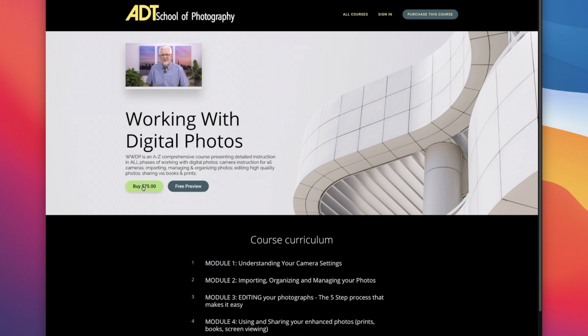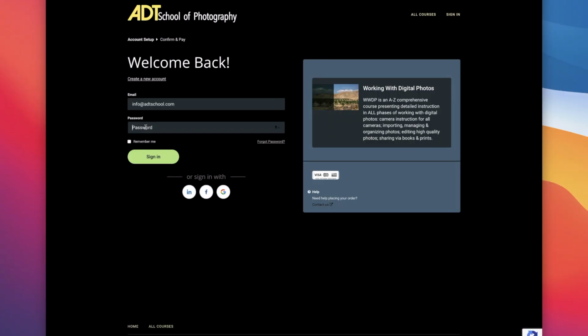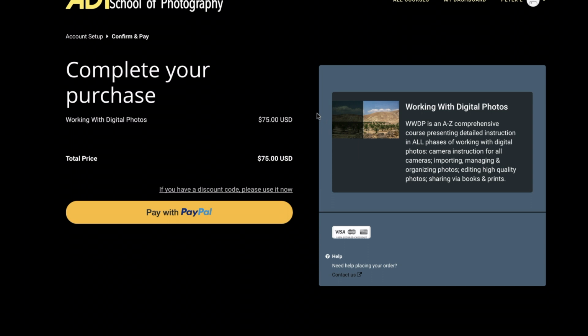I'm going straight to buy it. I do already have an account, so I'm just going to sign in with info@atschool.com. And the password, which I will obviously not share, there it is. Sign in. Don't save it. Here's the interface. Very simple. There's the price. There's the total, no tax.